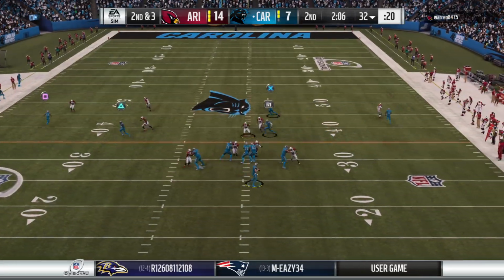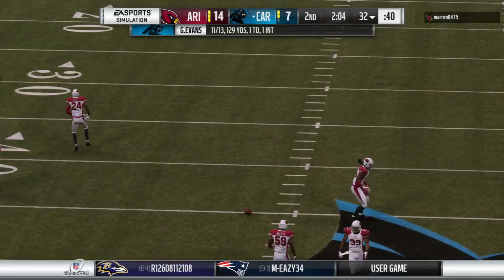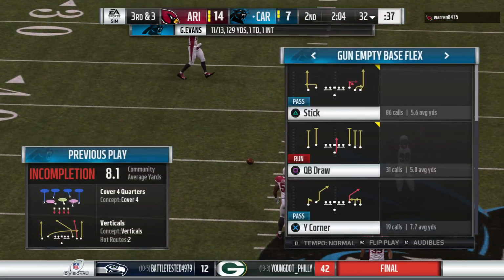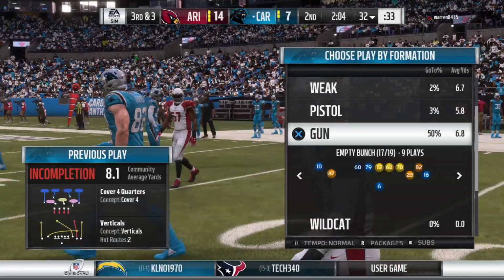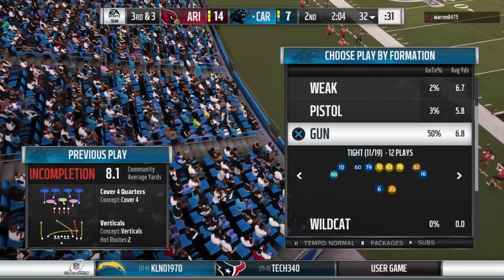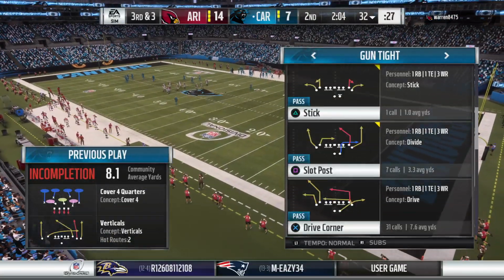To throw on second down. Evans. His throw incomplete. The beauty of being able to play a zone defense when you can sit back and see the ball coming out of the quarterback's hands, guess what? Creates a lot of confusion, kind of a muddle in the middle of the field where you can go make a play on the football.